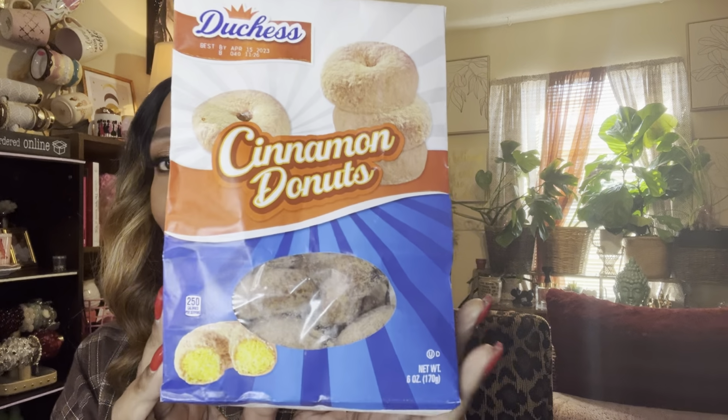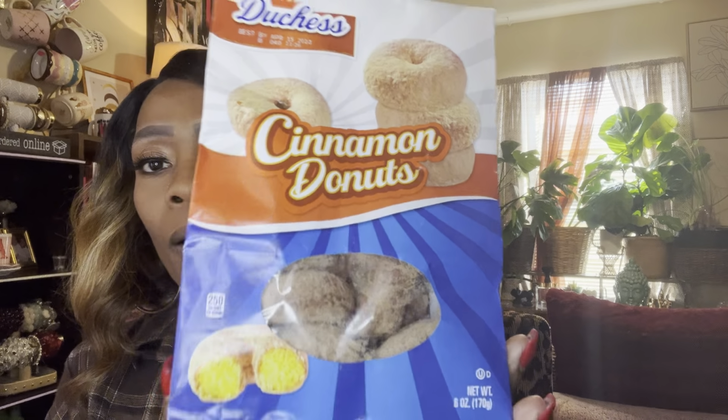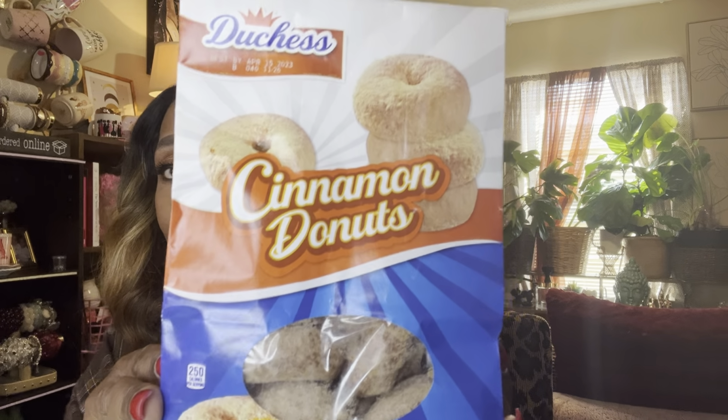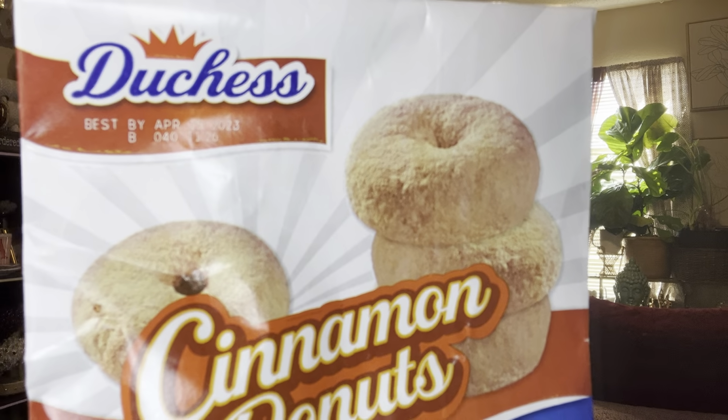Some of this stuff is new food finds. Some of it is just repurchased items. But I found the Dutch's cinnamon donuts, and they expire April 15th of 2023. They also had the powdered donuts and the chocolate ones. We have already devoured the powdered ones, y'all. But we still have the cinnamon ones, and I did pick those up.